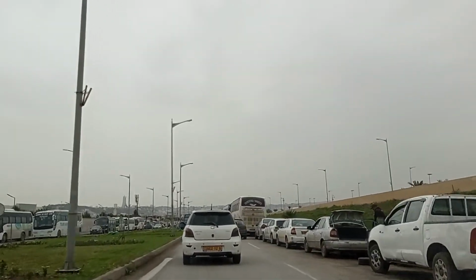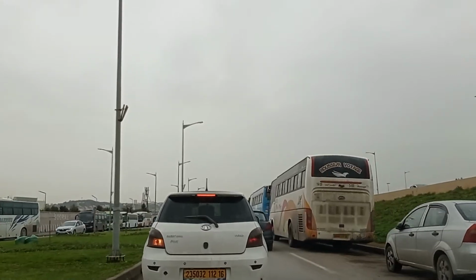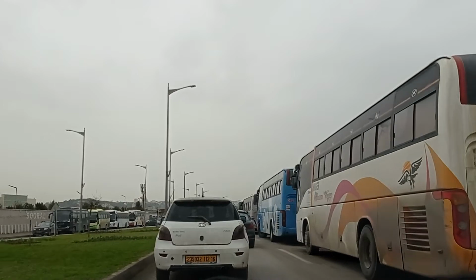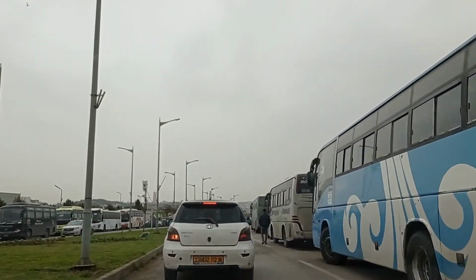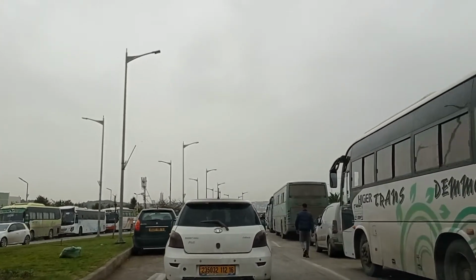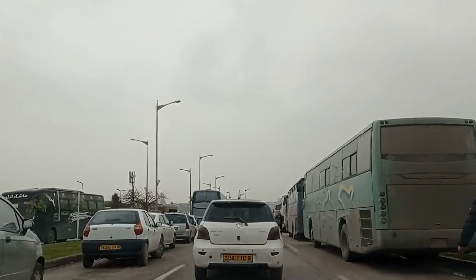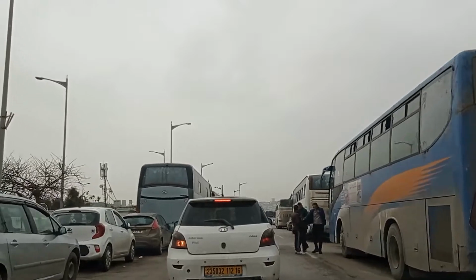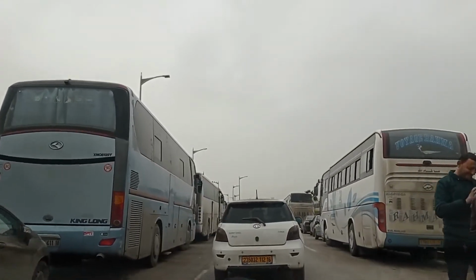People shouldn't imagine that in Western countries or in more developed countries, people are systematically more polite or more respectful of the law or traffic rules. It's not that true. There are jerks and bad drivers and irresponsible, careless drivers everywhere in the world. If you have lived for a very long time in Europe and North America, you would realize it.